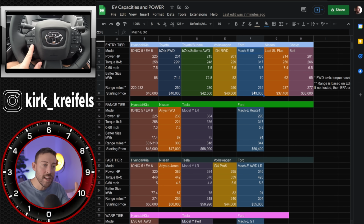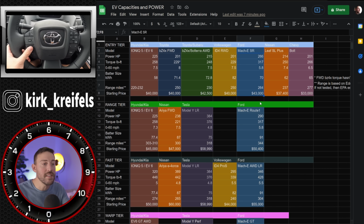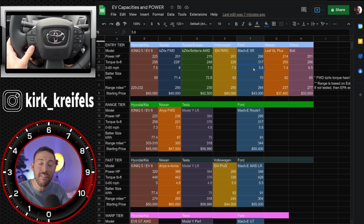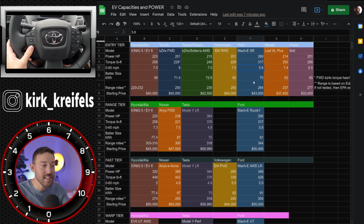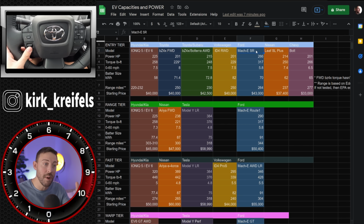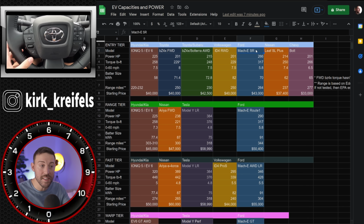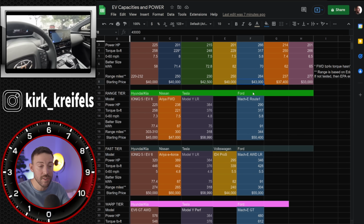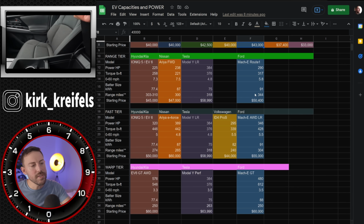The Mach-E standard range is the most expensive vehicle in this tier, but it has by far the fastest acceleration, not even close, at 5.8 seconds to 60. Now, the range is pretty decent as well, 264 miles of range. I'm telling you, the standard range Mach-E looks like a complete steal in this range, especially if you can take advantage of that $7,500 tax credit to the fullest. And I'll just scroll down so you can see these other tiers.